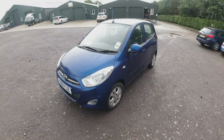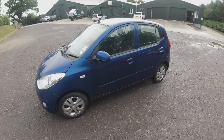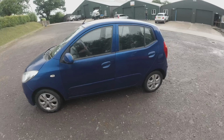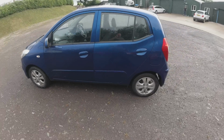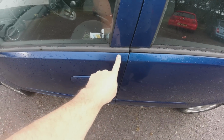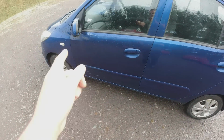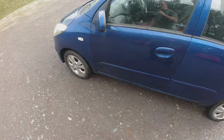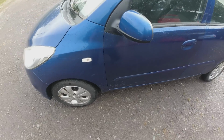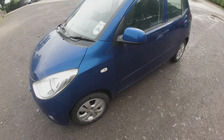And I think this is the active, isn't it? We'll double check that as well. So it is a little rough. There's no two ways about it. Firstly, this door is a different colour. So someone's replaced the door at some point with one off a similar car, but they've faded at a different rate. So we've got a slight variation in the blue there. I think it's probably the same paint code. Might not be, but yeah, someone's stuck a door on there that isn't quite matching.